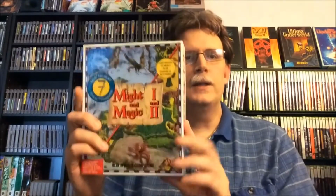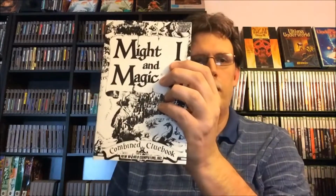Next, this is an item I was actually waiting on to come in the mail. Unfortunately, I had to pay quite a price for it, but I never see these come up, and I think it's pretty rare. It's the actual Might and Magic 1 compilation for the Macintosh. Paid about $45 for it, but I've seen other copies up for sale for about $70, so I was pretty happy. Again, it has the discs, a combined manual, and combined clue book.